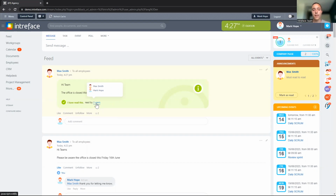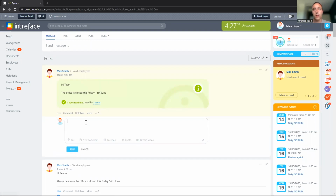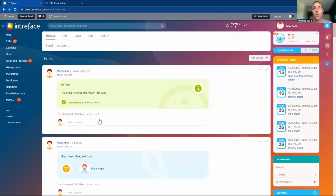message inside the system. So that's a really useful way to ensure your staff have not just seen a message, but they've acknowledged, they've understood that message. Because if there were any questions, they could add that question into that section as well. So an announcement is a really useful way to be able to ensure your staff have not just understood, but that it's been acknowledged inside the system as well.